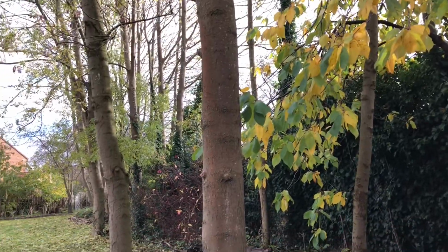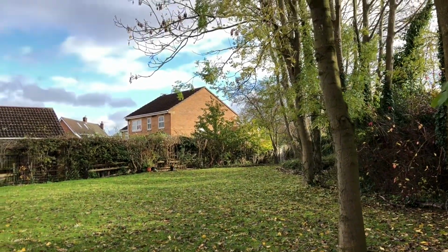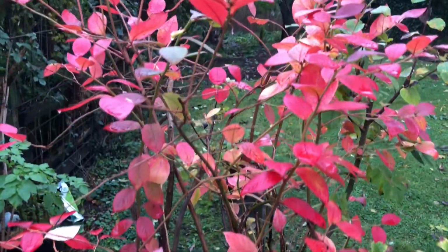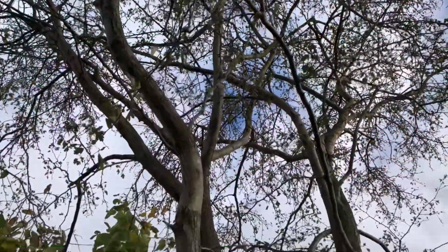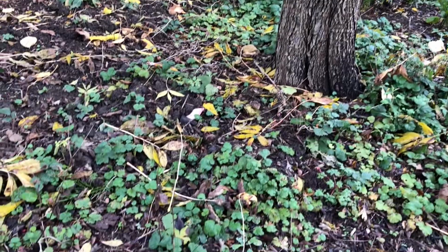I thought about going out with my rucksack and seeing what I can find. All the leaves are off the blueberry bush now. Those have been a lovely colour, a lovely red. I do love this hawthorn tree. I thought if I could, I'd plant the bulbs somewhere under here.